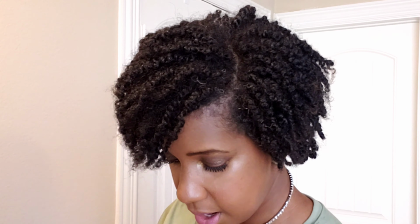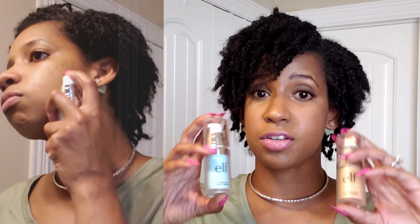The next thing, I'm dropping stuff. The next thing that I want to show you guys that I absolutely love are the face primers from e.l.f. All of my primers are e.l.f. I use these two a lot. The one I mainly use is this one. This is the hydrating facial primer, and I love this stuff.